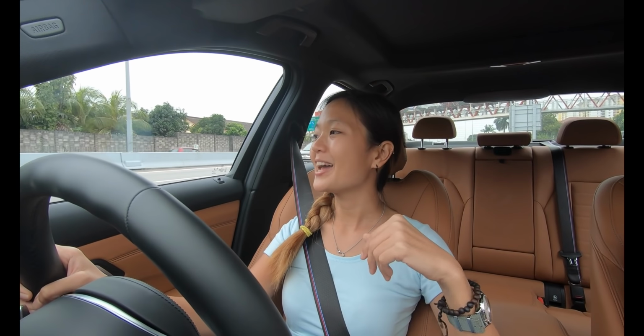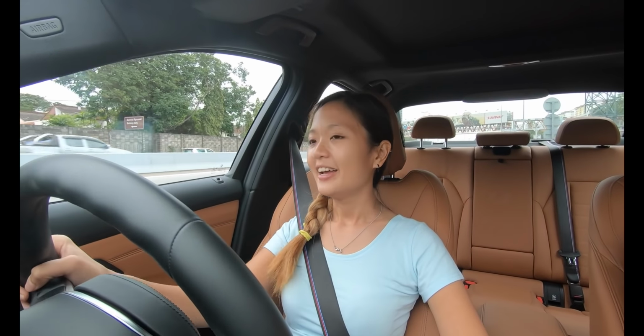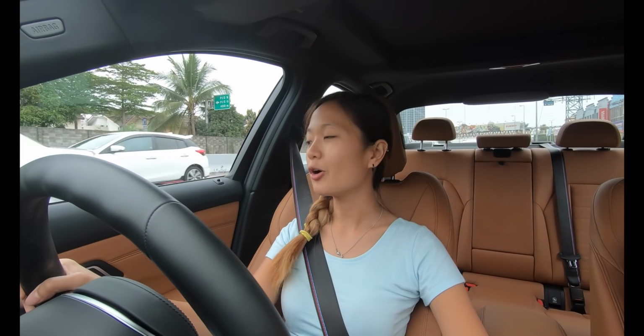Just freaking buy this car. I've never been so happy with a car before. I freaking love this car. And yes, if you have a chance to go test drive it, please do. You will fall in love, confirm one, I tell you.